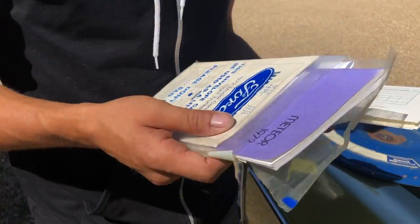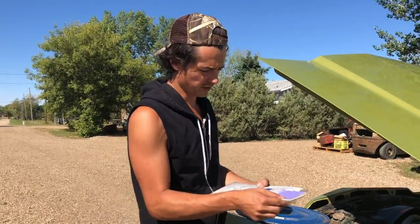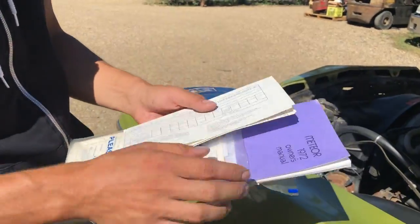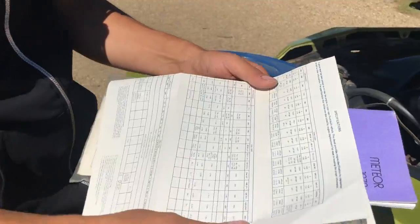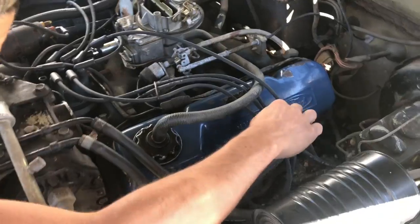The great thing with this car being in such great shape is that it has all the original paperwork with it. So we're talking the original owner's manual, warranty information, and even a spec sheet. So if we need to reference anything, part numbers, whatever, it's all in here, which is amazing.